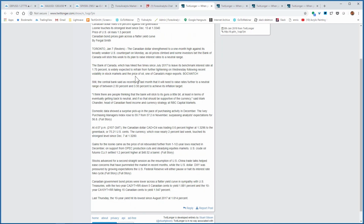I think there are people thinking that the bank will stick to its guns a little bit, at least in terms of eventually getting back to neutral, so it should be supportive of the currency, said Mark Chandler. Domestic data showed a surprise pickup in the pace of purchasing activity in December. The Ivey Purchasing Manager Index rose to 59.7 from 57.2, certainly adding to the strength of the Canadian dollar. Gains for the loonie came as the price of oil rebounded from 1.5-year lows reached in December on support from OPEC production cuts and steadying equity markets.